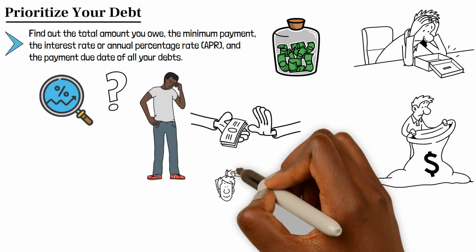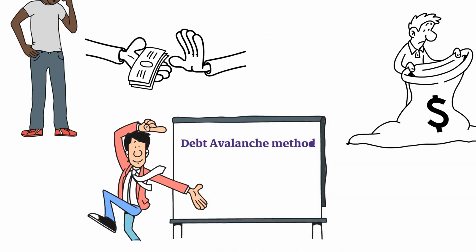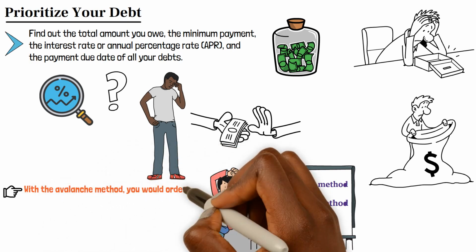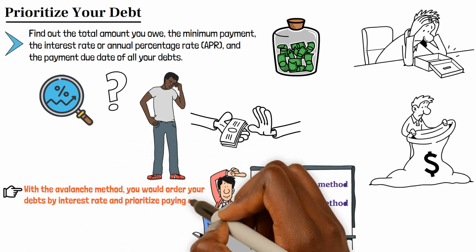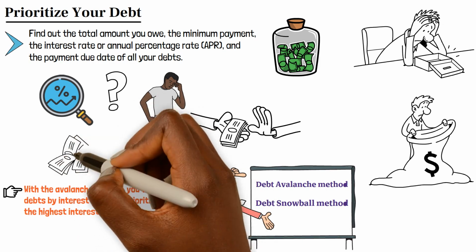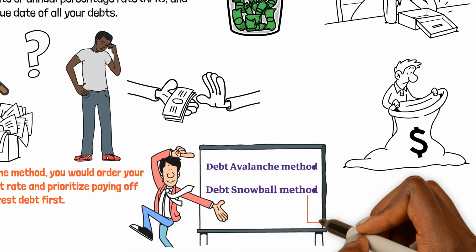There are typically 2 ways to go about paying off debt. They're generally called the debt avalanche method and the debt snowball method. With the avalanche method, you would order your debts by interest rate and prioritize paying off the highest interest debt first. Mathematically, this would have you saving the most amount of money over the life of your debt. On the flip side is the debt snowball method.